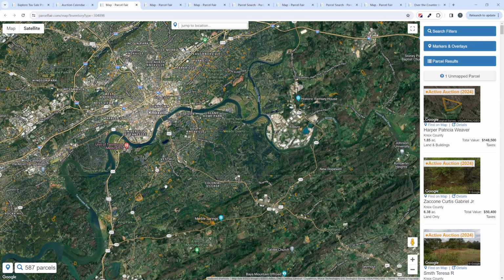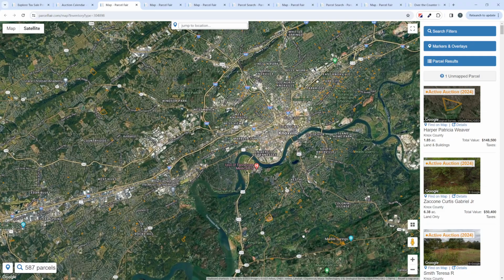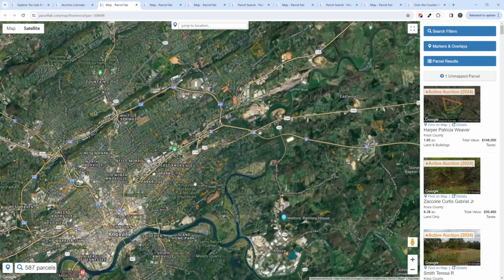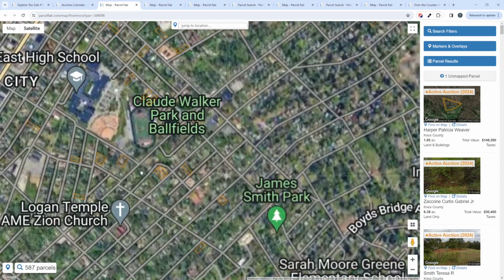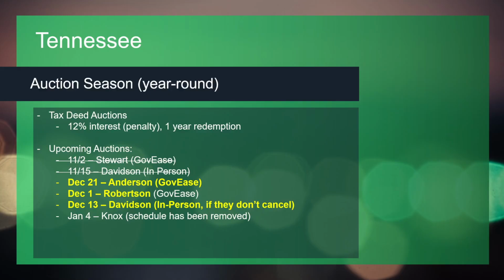But if this is the Knoxville area, Knox County, if that auction does happen, you can get a preview of it here right now. And quite a few properties here to research. So that's something that you have at your fingertips if you're interested in that.